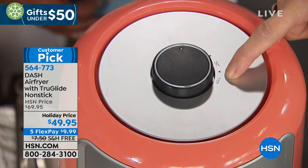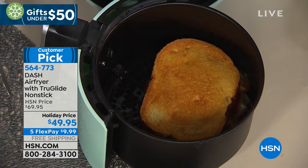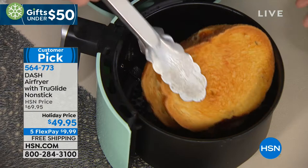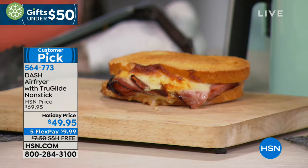It's not just for fried foods, it's for everything. Use it at the holidays for your green bean casserole, for your mac and cheese, for your frittatas, for your guests, for brunch. If you're getting it for yourself, congratulations, you're getting a really top of the line, high-end Dash air fryer. But if you're getting it as a gift, the gift recipient will absolutely not believe that you're spending $50 because air fryers are about $150 on the cheaper side.